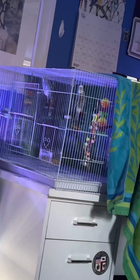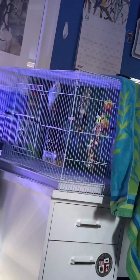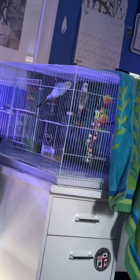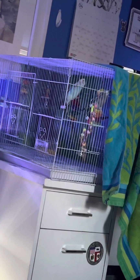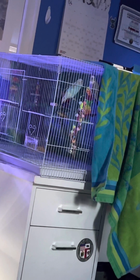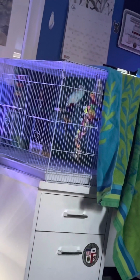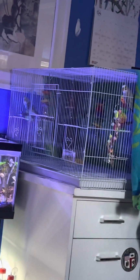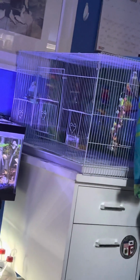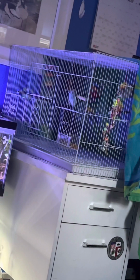Now, the one that's on the right side of the wall, that's going to be Django. The one that's on the left right there, that's kind of moving around, that's Lucille. Now, they're just checking out their cage. I put some toys in there for them, and they have plenty of space to roam around the cage. It is a free flight cage.